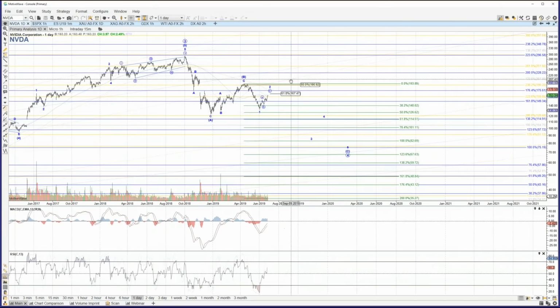Moving on to the NVIDIA chart, we were looking for a bounce as a wave 2. Price has certainly satisfied that expectation, and so far has slightly exceeded a 50% retrace. Next resistance approaching is the 618 at 167.50. So it does have room for a little bit more near-term upside, but ideally that is where price will find resistance for this bounce.